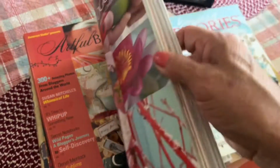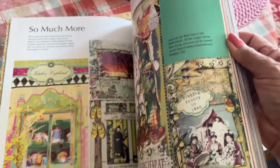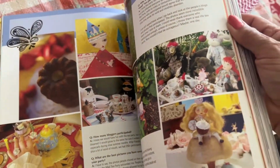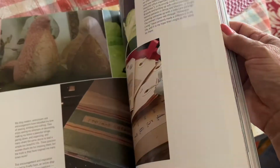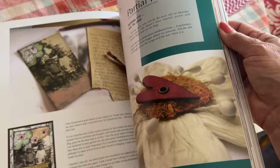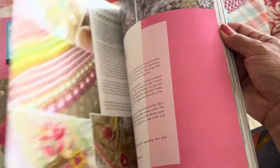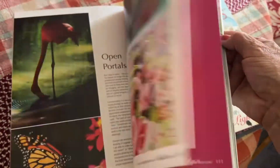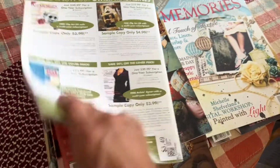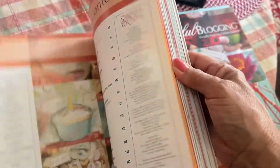It's like a book. And this is new to me. Artful Blogging is so great because it really covers a bunch of artists who blog. It kind of condenses their blogs into these pages, and you can just peruse all these different artist blogs and listen to what they think about their craft, how they came about it, what it's all about. I mean, it's just reading that I just absolutely love. And reading about other artists and their ideas, it always inspires me to want to do something a little different and maybe try out some of their techniques. So anyway, I found a couple of those.